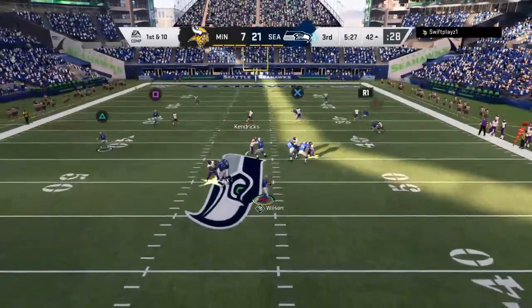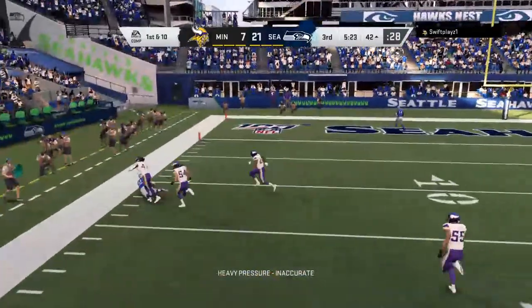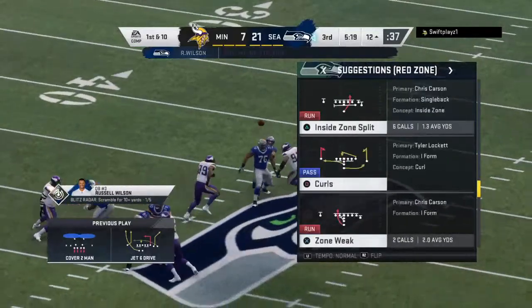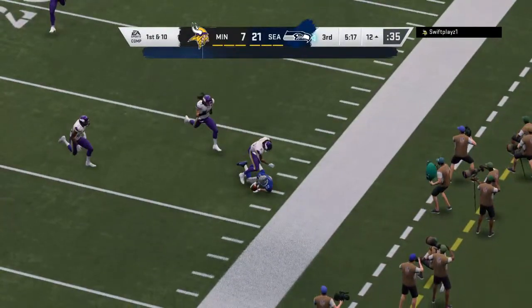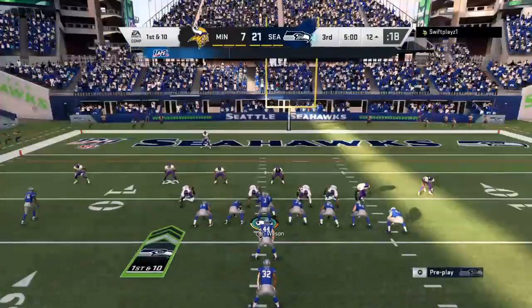After the interception, here's Wilson. Oh, did he hang on to it? He did on the dive. Nice grab. That one goes for 30 yards. Charles, you talk so much about quick change plays. There's one right there. You get the turnover, and boom, hit him with a big one.